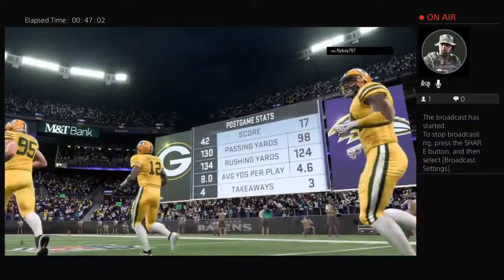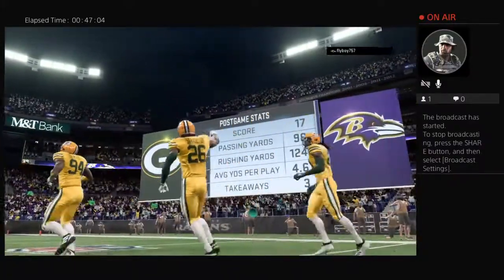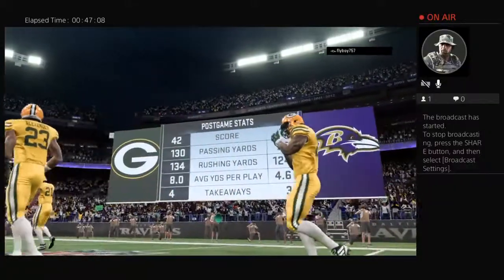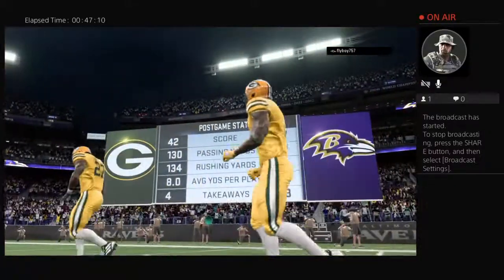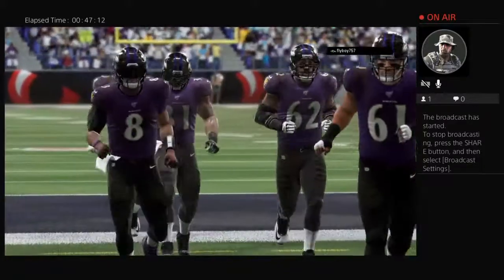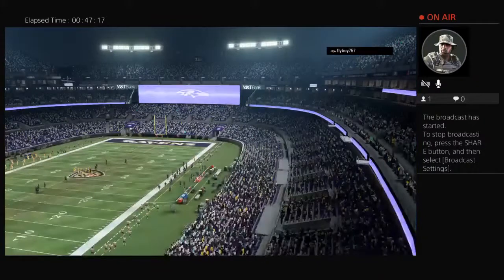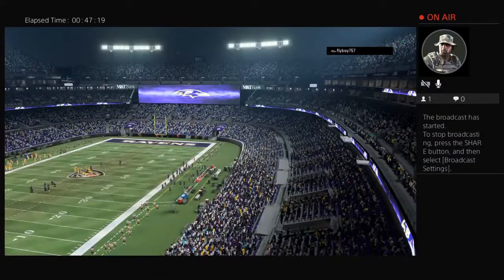So for the Packers, it's an ideal start as they move to 3-0 now on the young season. And they will head back home next week. Meanwhile, for Baltimore, they suffered defeat for the first time as they dropped to 2-1. And they'll get a chance to redeem themselves at home next week.